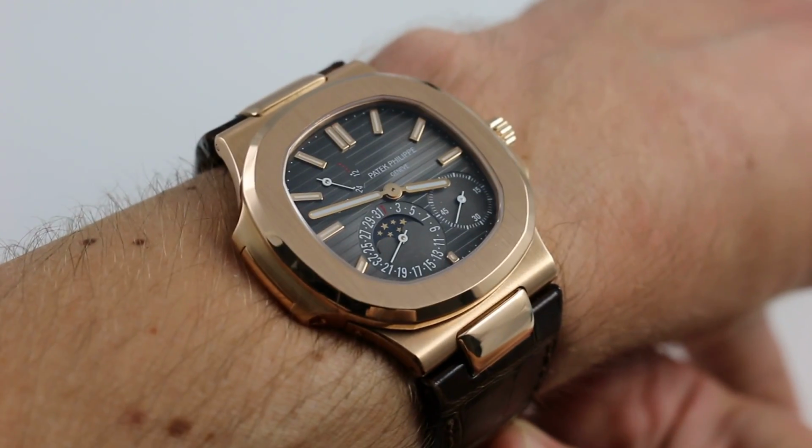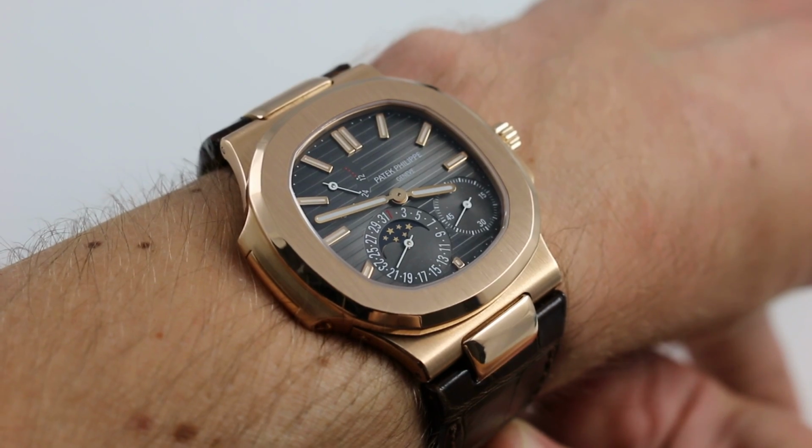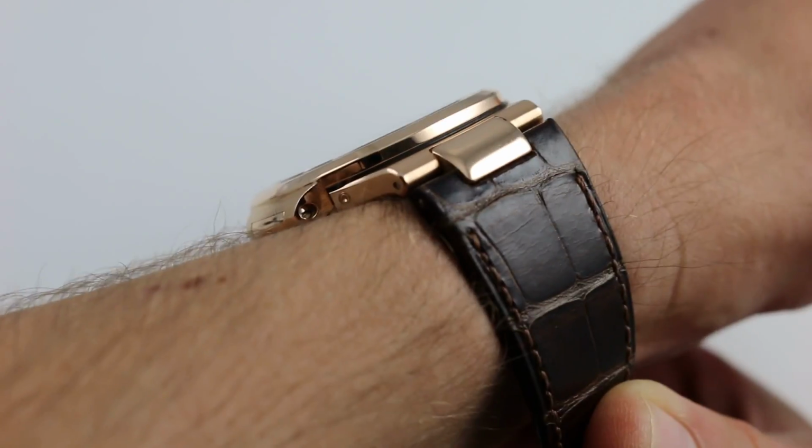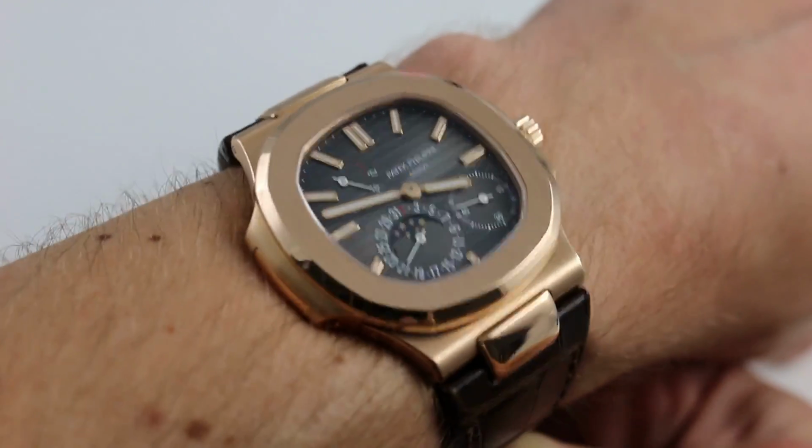Thanks for logging on. Today we're looking at the Patek Philippe Nautilus 5712R. You can see this 18-karat rose gold complicated Nautilus on our website, Watchuwant.com.